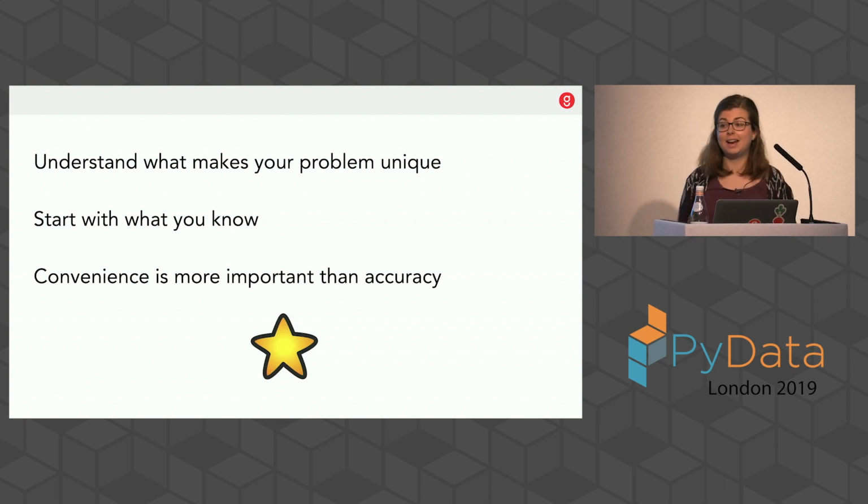Number two, start with what you know. I think it was really good for us. We knew we had all this data on recipes. That was ours, we didn't have to rely on anything else. And I guess, don't be scared of doing something super simple. Sometimes simple things work, and there's nothing wrong with that. Content-based isn't very hard and has given us really good results.